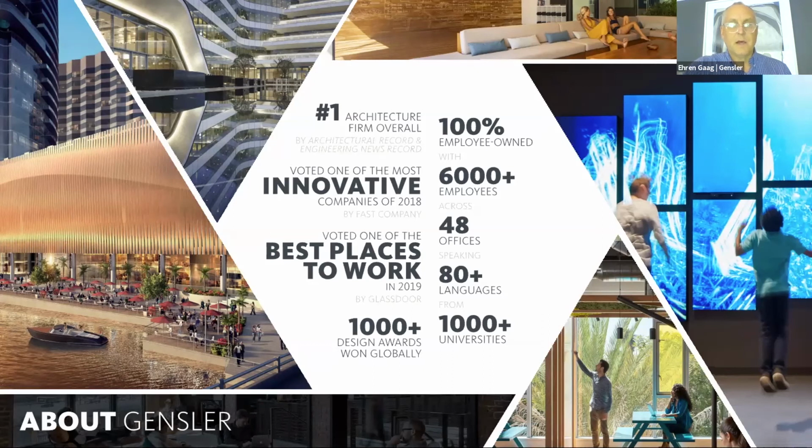It's very exciting. A little bit about Gensler, if you don't know, we are the biggest architecture firm in the world. It's a 100% employee-owned company, which is very important for your long-term situation. Try to find a place that has that, because then you really grow some savings and grow some of the company stock over time. A couple other things about us. We have 48 offices around the world, and we have 80 languages spoken throughout the company. So it's a very diverse company. We do our best to maintain that, and now we're looking to expand that as well. So good changes coming there.